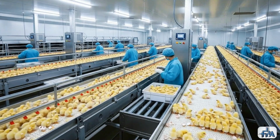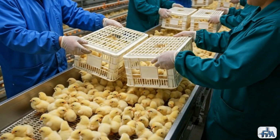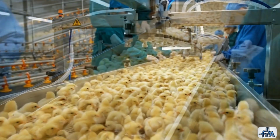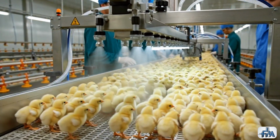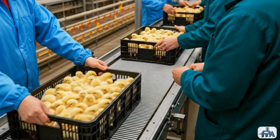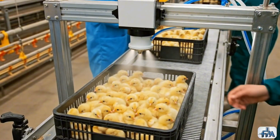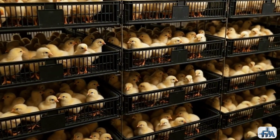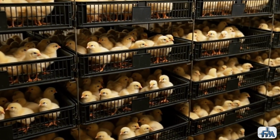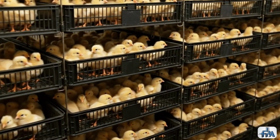Once sorted, the chicks receive their first vaccinations against common diseases such as Marek's disease and infectious bronchitis. These vaccinations can be administered through spraying, injection, or by mixing the vaccine into their drinking water. Some systems also carry out beak trimming, a practice used to prevent the chicks from pecking each other, though it is becoming less common due to increasing regulations.